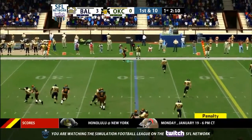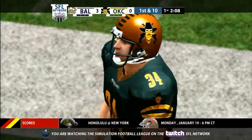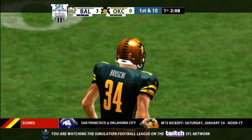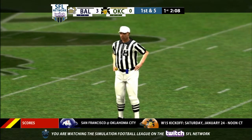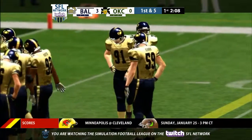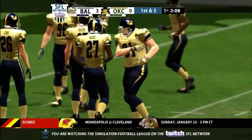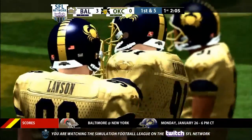Offside, free play. Red Feather checks it down. They will accept the penalty, and that is the 2nd flag on Baltimore here in the quarter. Neutral zone infraction, number 91. Defense, 12-yard penalty. Repeat, first down. First and 5. Now for the Renegades up to the 14.